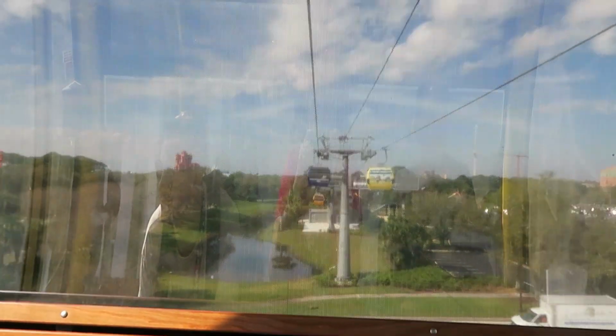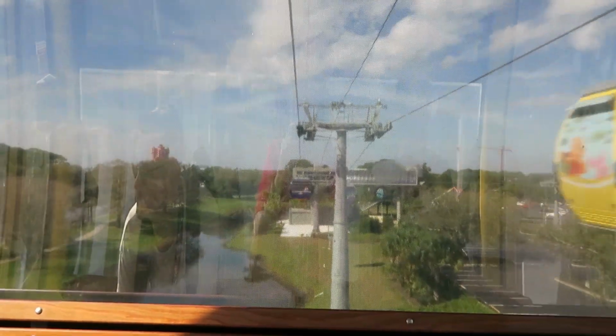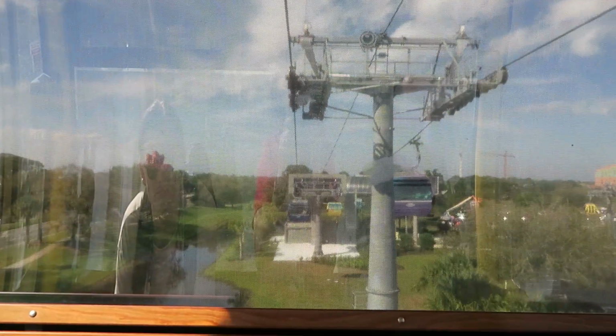Ladies and gentlemen, in just a few moments, we will be taking a scenic spin around the Skyliner turn station. Please remain seated. This station was designed for turning only.